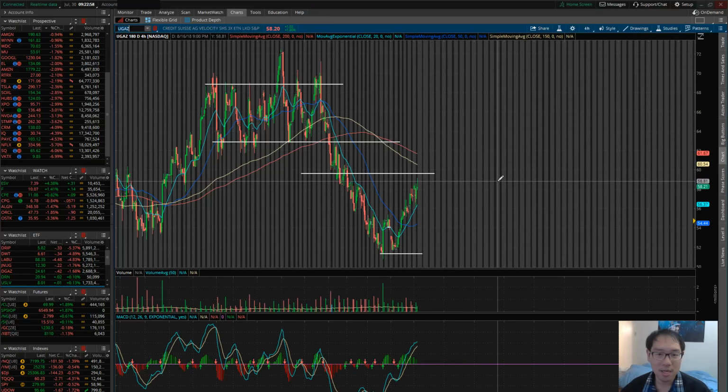$58.20. Last time we talked about it, it was around $57. And before that we talked about it around $54, $55. This is one that you have to be monitoring, because natural gas has now shown a reversal, is on an uptrend, and guys, the trend is your friend. So UGAZ is one to watch at the very least. Put that one on your radar.